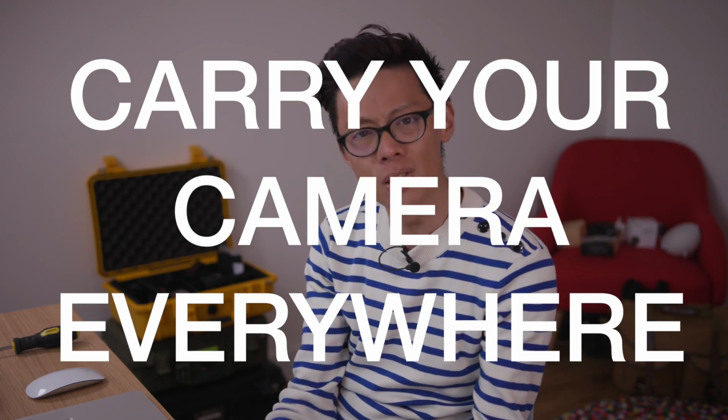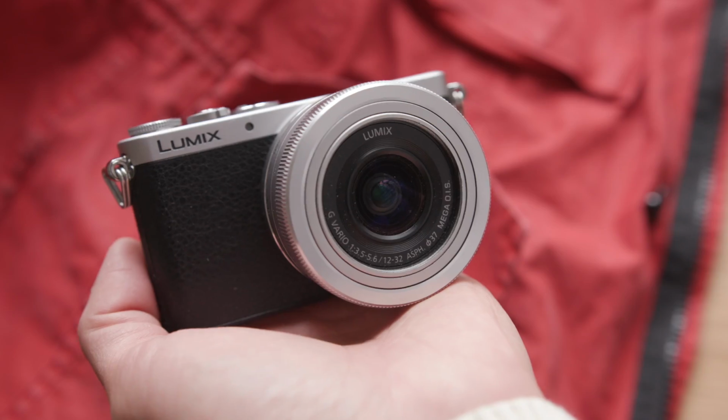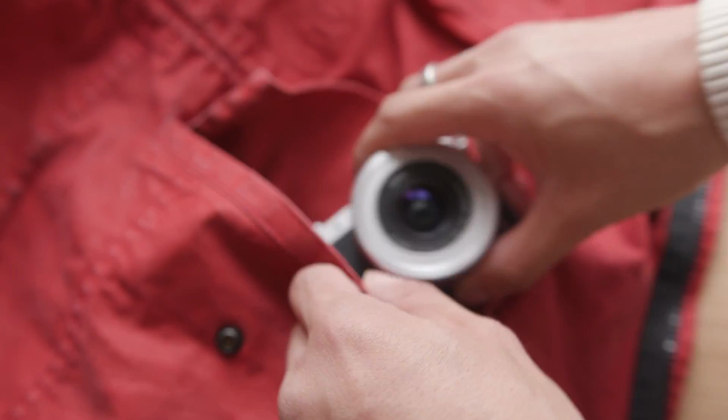It's a freaking expensive toy. Don't waste that money by leaving it at home. And if you leave it at home, you're not taking photos and you're not learning anything new. Put your camera in your man purse, or if you're too manly for that, get a girly camera and put it in your man-sized pockets.